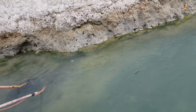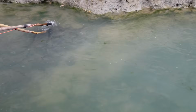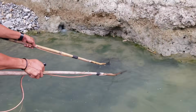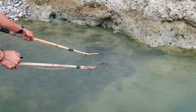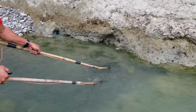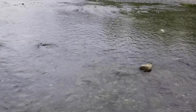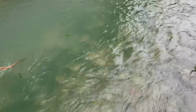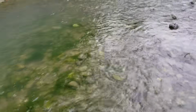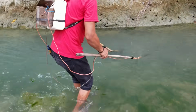See if we get some more right here. I know there's got to be some in this area right here because it's a little deeper. Come on out, fish. I know you're in here. You can tell the way he's got his net that he knows they're here.